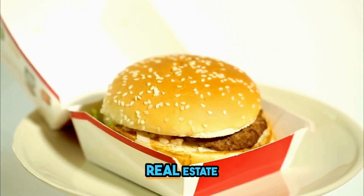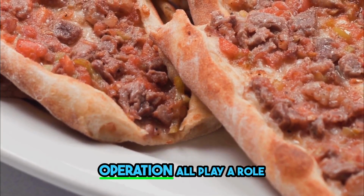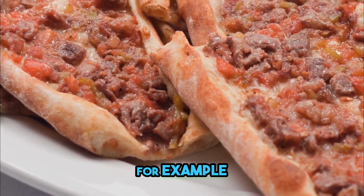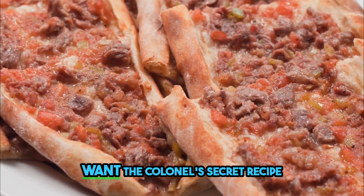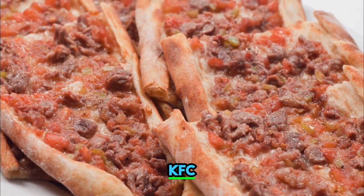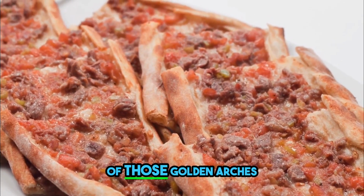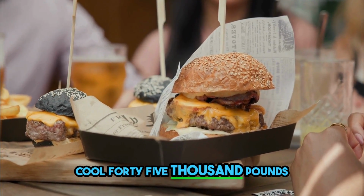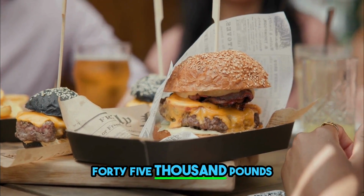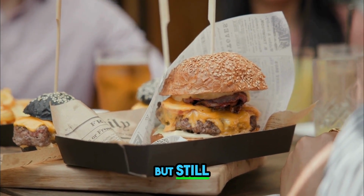Absolutely. Think of it like real estate. The brand, the location, the size of the operation all play a role. So, for example, for a Subway franchise, you're looking at around £15,000. Okay. Want the Colonel's secret recipe? KFC, that'll be about £30,000. Makes sense. But if you're dreaming of those golden arches, McDonald's is going to set you back a cool £45,000. Wow, 45,000 pounds just to get started with McDonald's. I had a feeling it would be up there, but still.